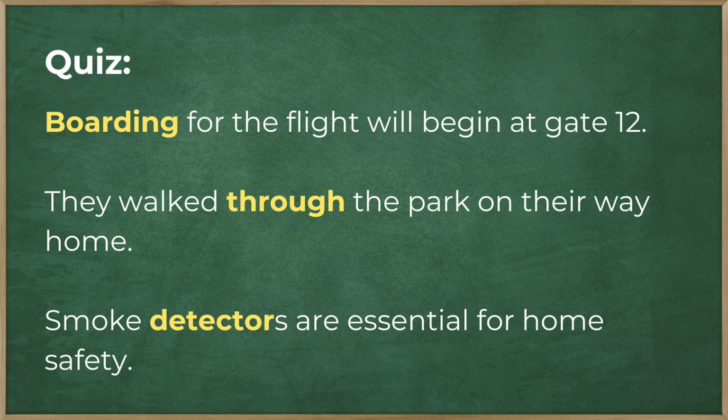Boarding for the flight will begin at gate 12. They walked through the park on their way home. Smoke detectors are essential for home safety.